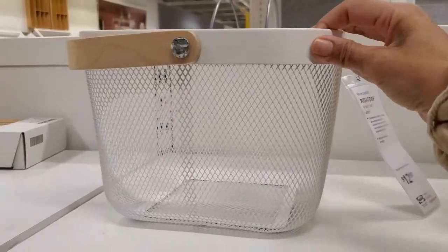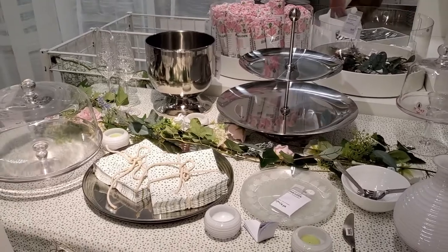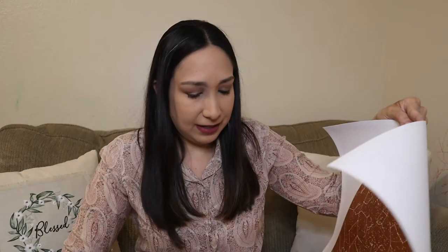I was looking for some storage items and decor pieces. I'm going to show you all of that, and also I'm going to show you a poster from Mapiful that I'm really excited about.